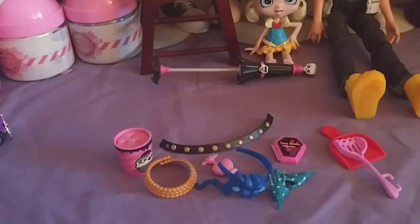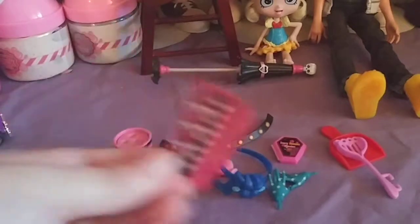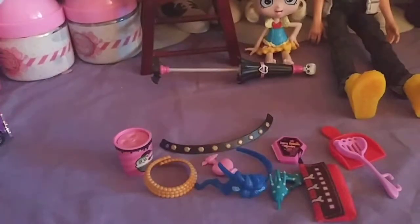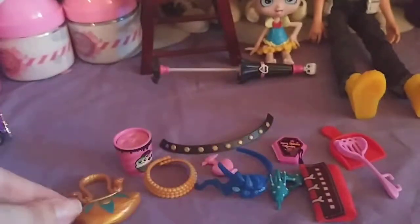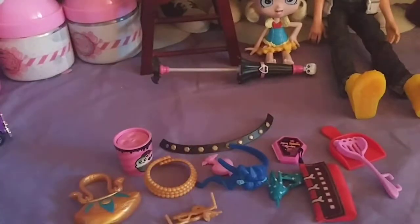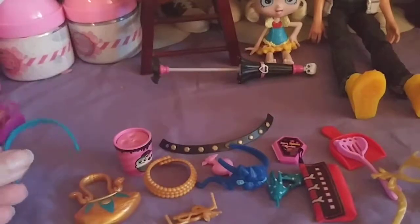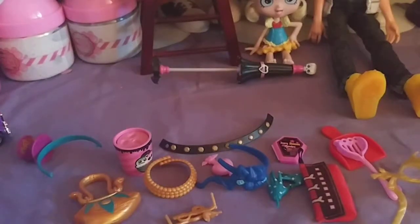Let's see. Gooliope's Dawn of the Dance. And some of these I might want to trade for accessories that I don't have. Like, I have this one. And I have Nefera's purse. There's that one. Some random earrings that I think belong to Cleo or Nefera. A mask. Of course, Cleo's that I have. Maddie's little teacup hat that I think I have. But there weren't any Ever After High dolls, unfortunately. Oh no.